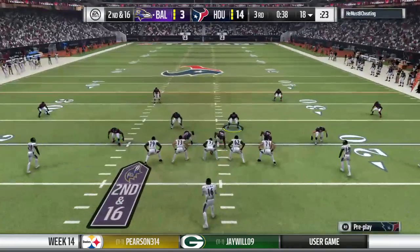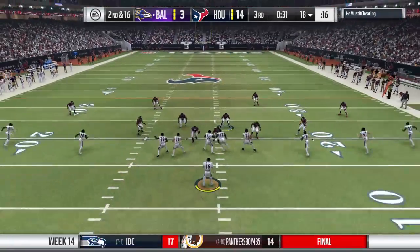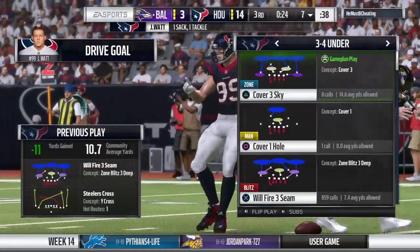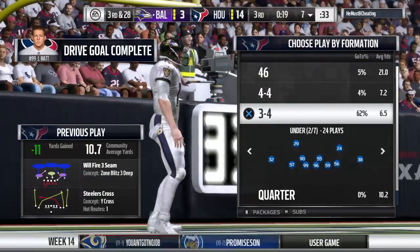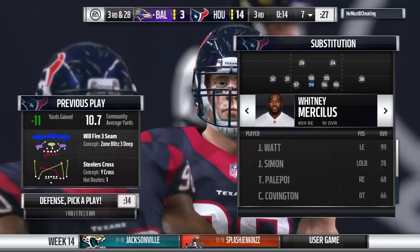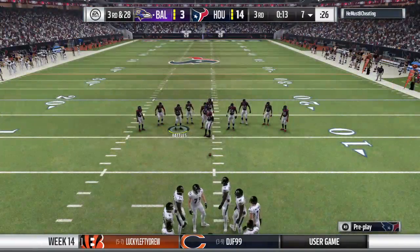Blue 90. 90 is the mic. All right, now, lucky 56. Lucky 99 Philly. Here we go. Second down, Hackenberg. And a big loss here as he's taken down. J.J. Watt in there to sack him, and that is 10 for him now on the year. So a big sack on second down.